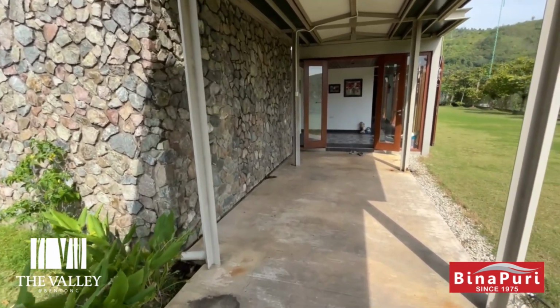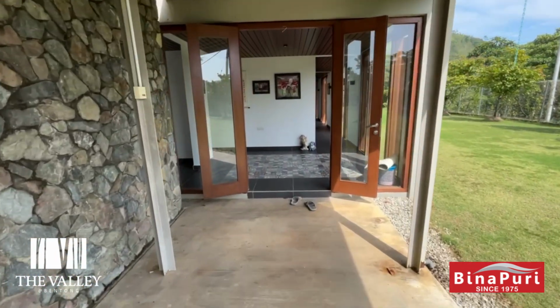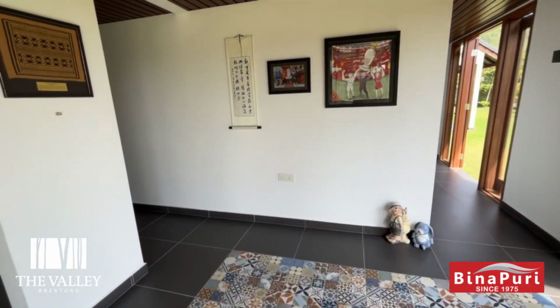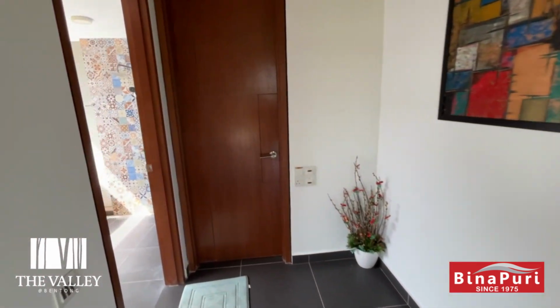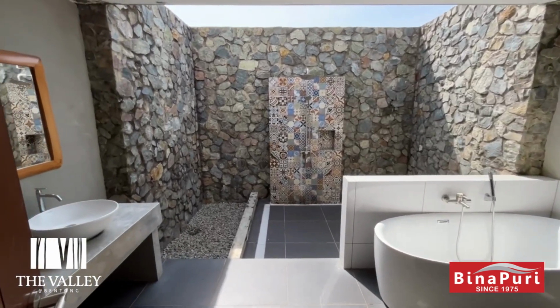And the most important thing is that it houses the open air concept bedroom and bathroom. Later I will show you. All right, now let's go. The first thing is that I would like to turn to the left and show you the open air bathroom. Wow, check it out. Check it out, check it out.